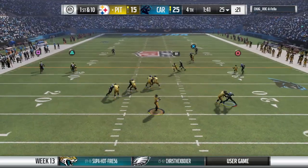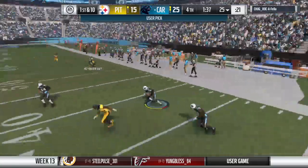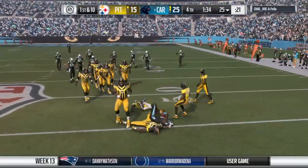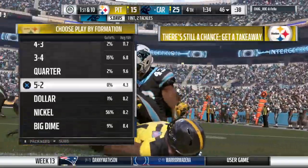They go back to the air here after the INT. He's going to let it fly. And this is intercepted, and that should do it. A great read, and it's picked off. And a return out shy of midfield to the 46-yard line.